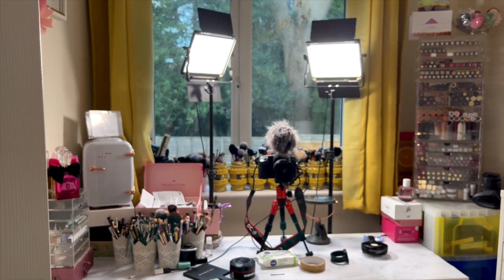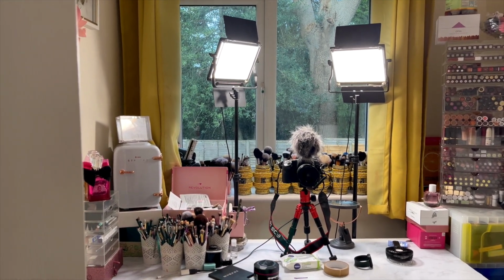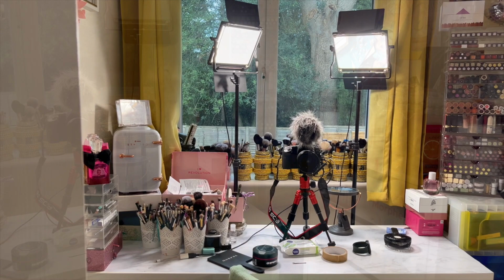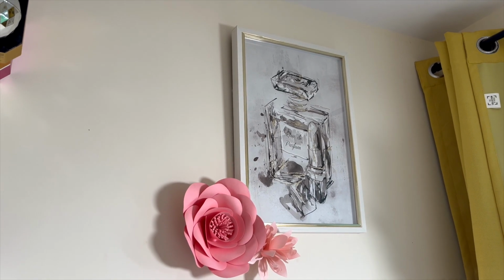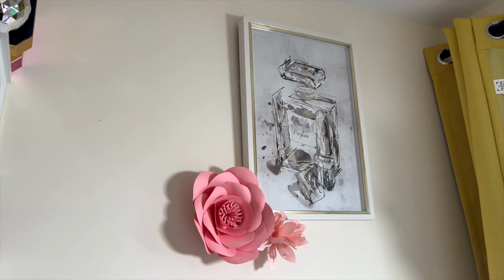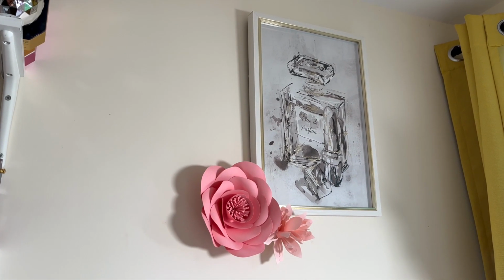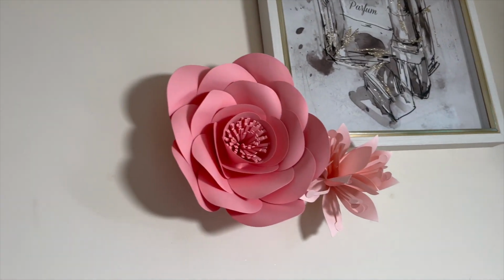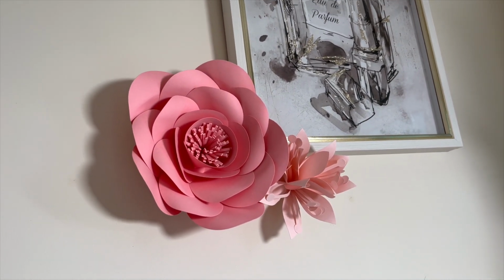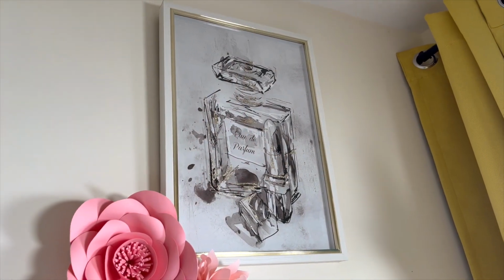All right, so this is my recording space. And then to the other side, right up there, I've got my little frame that says Uda Parfum. So it's a beautiful perfume bottle and lipstick, because I'm makeup and fragrance. And this little paper decoration is from Amazon. Again, it's in my storefront. And I think that it's just a beautiful accent. I really do love the picture frame.